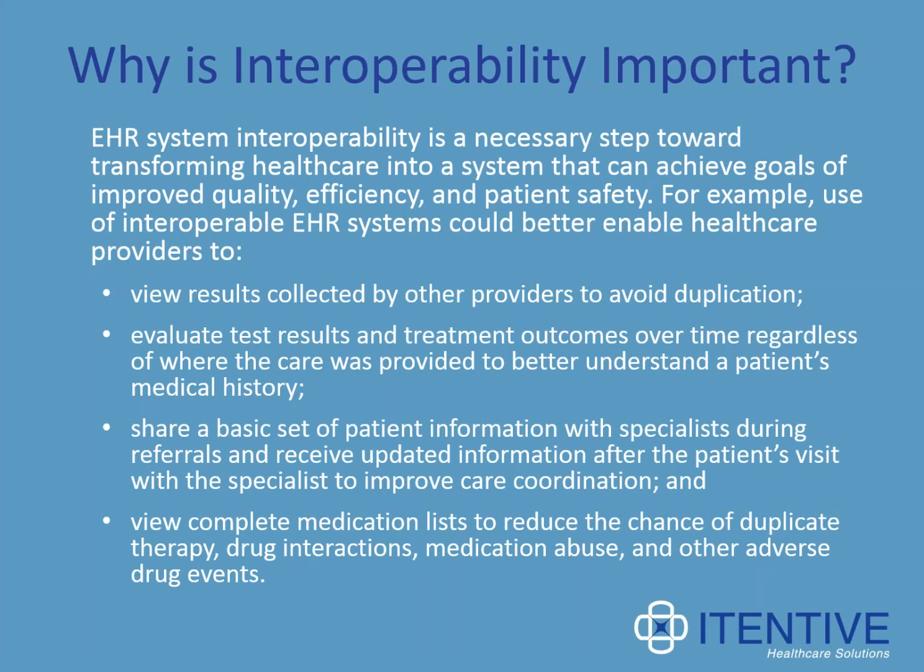The rapid expansion of value-based reimbursement is exposing unmet needs for active coordination within and between healthcare organizations. If there's a lack of interoperability, healthcare providers can't achieve true care coordination, and data sharing is needed to make vital assessments and deliver high-quality care. And this is why achieving interoperability is becoming one of the nation's top healthcare goals. So what's stopping this from happening?